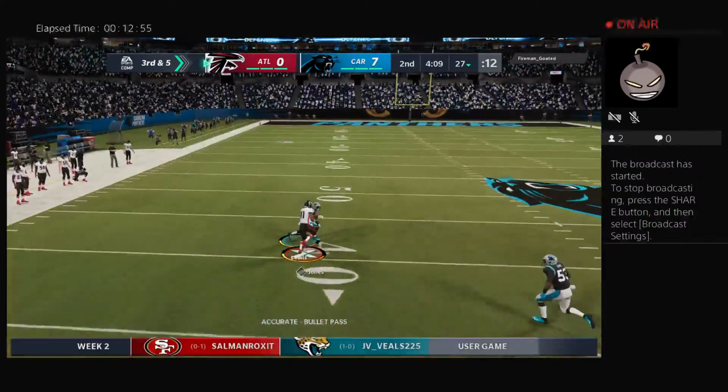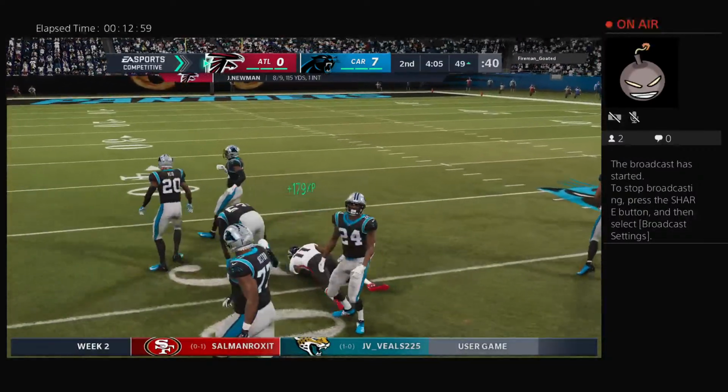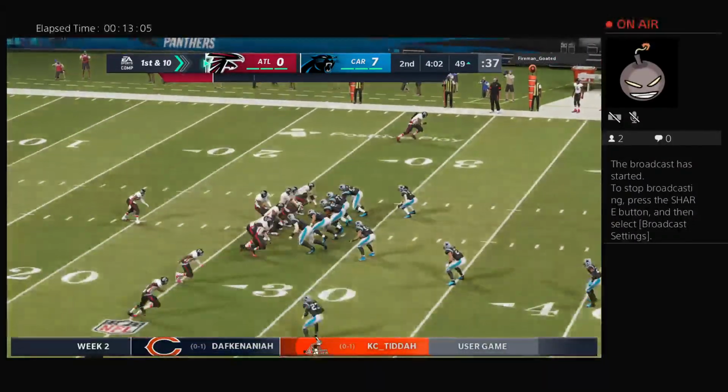Now back to throw. It's caught, Jones. And he'll be taken down, but not before they work it across midfield. That one good for 24 yards. 24-yard gain on the play.